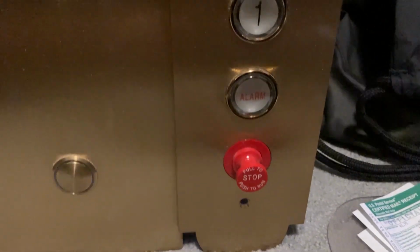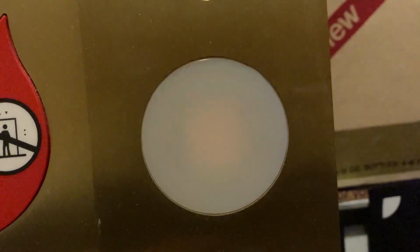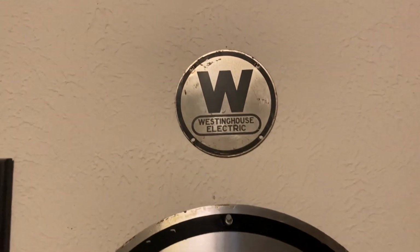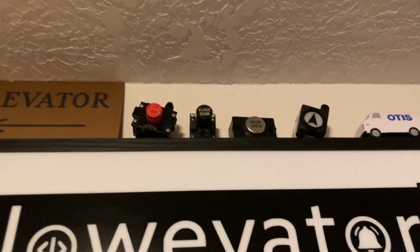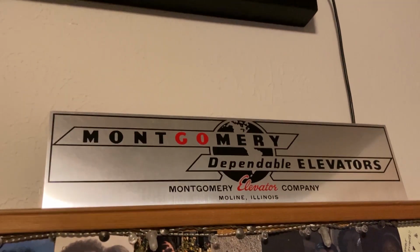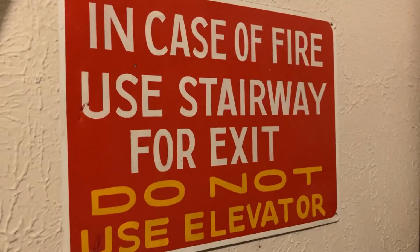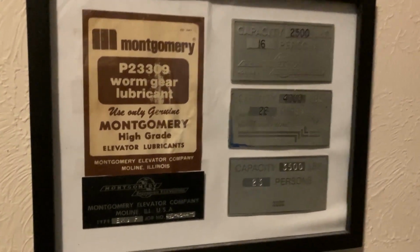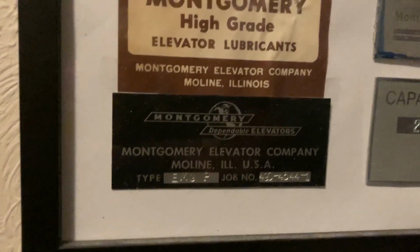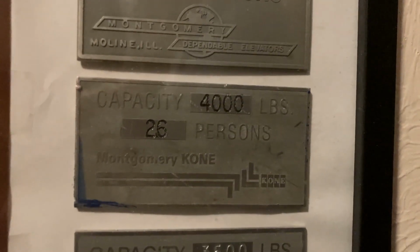And then here's a home elevator COP. Light actually lights this up. The Westinghouse motor plate, smaller one. There's the Jowavator sign from Destiny. Bunch of little parts up there. Montgomery logo. I actually found a better one on eBay. This one is in perfect condition. Look how shiny it is. Here's an old in case of fire sign. Below it I have framed, obviously, Montgomery logos. This is from a lubricant can. Controller plate right there. And 3 capacity plates. So this one is from Montgomery. This is when I went to Montgomery Kone.